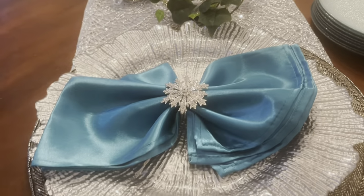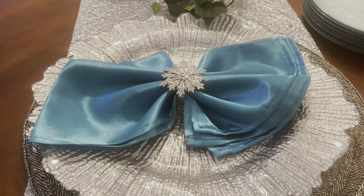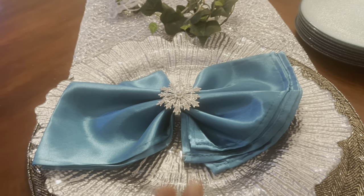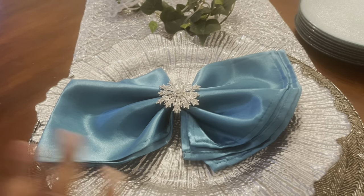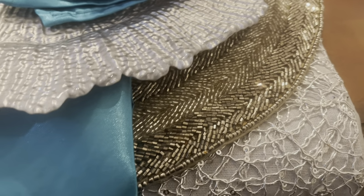So I'll probably get those, maybe, I'm not sure. I don't want to say, but definitely this weekend coming up. So that's how it's looking so far.